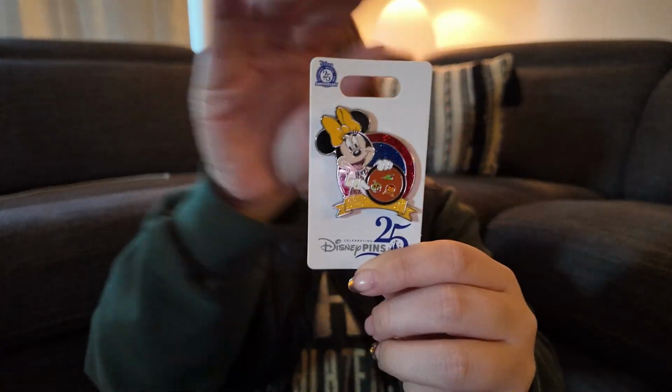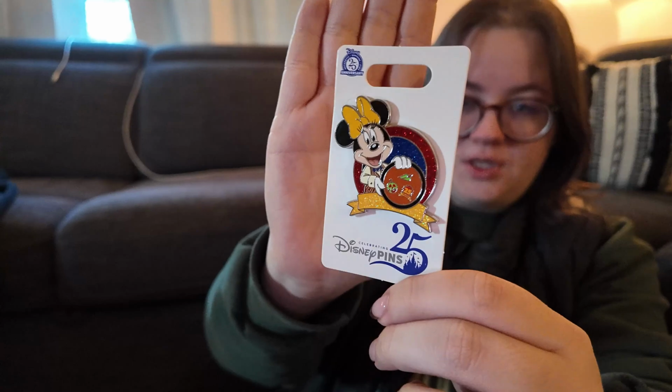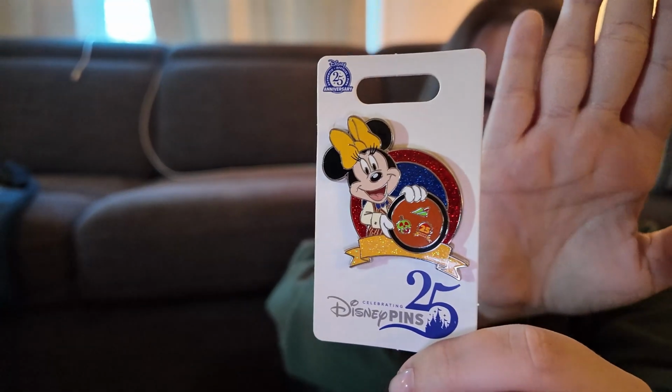And then here are the pins from the friend that I had pick up for me. And I'm so excited. She wrapped them up for me really good, so still on their backer cards and everything. So we have the mini 25 years of Disney pin trading. You can see the glare from the screen, the little covering up my face, not the card.